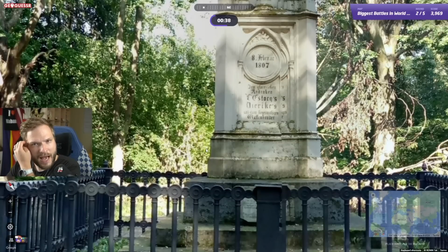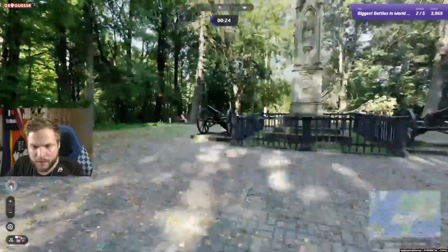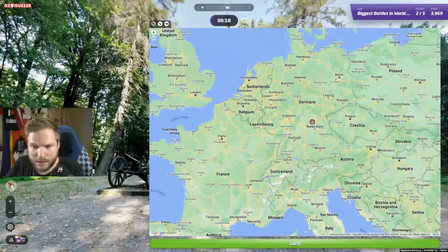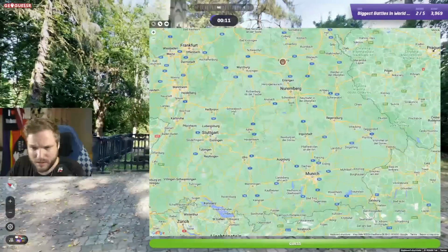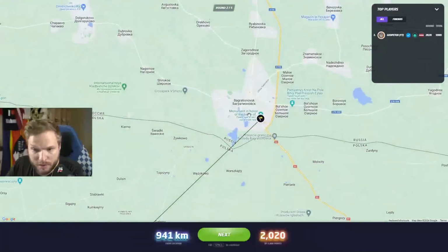I think the map's average score was something around 9,000, so this is a very tricky, difficult map. Probably the locations would always have something super useful, but I think we can at least get the region. So let's guess somewhere in Germany, no idea where. We have some big trees. Let's go maybe more south. Let's see. Oh no, it was Poland. Oh no, it was Russia even.